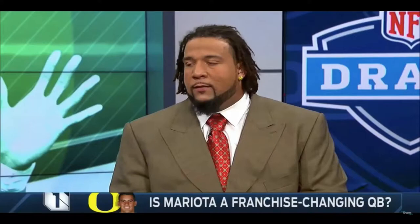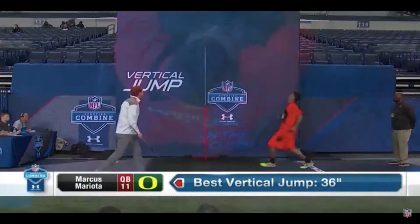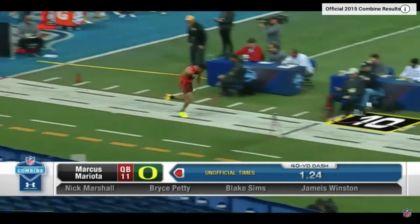I think he can develop in any offense. There are questions as to what Marcus Mariota is a franchise guy. Leadership standpoint, this is a guy that you can build a franchise around. And this is Mariota here, and I always tell people that I think all the individual components are there. Now, to his credit, when they needed his best, he had his best. Marcus Mariota, Heisman Trophy winner, probably the best quarterback in the draft.